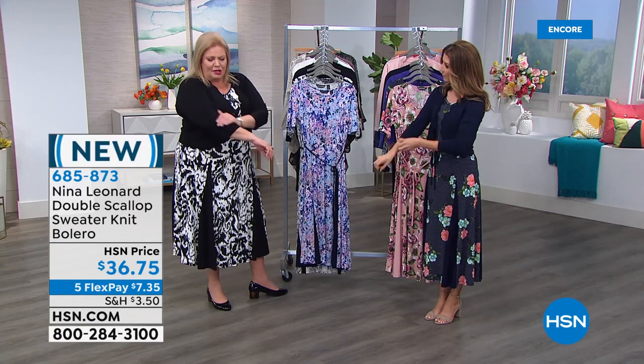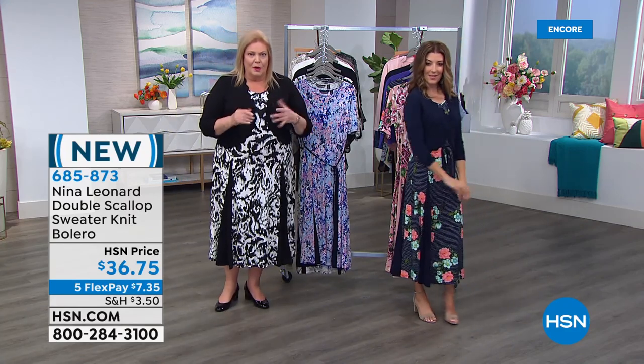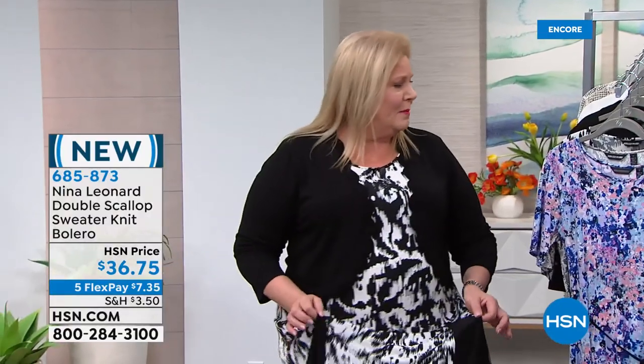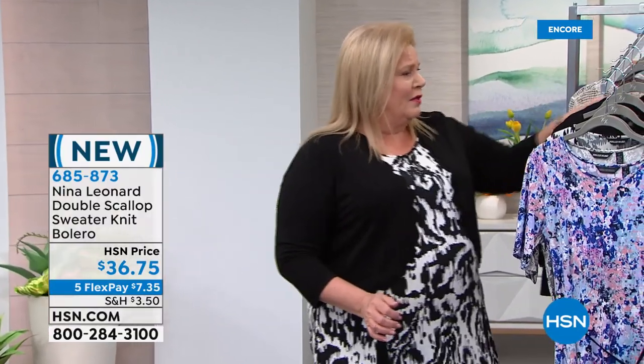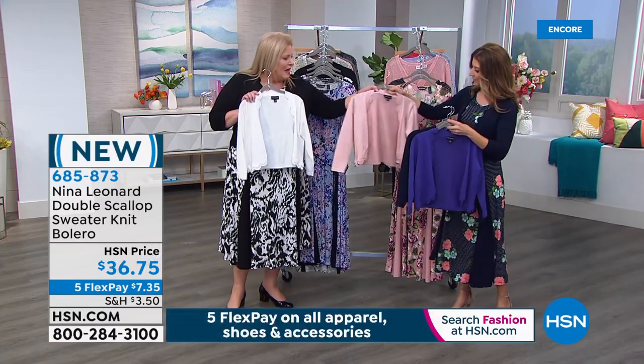It's rayon rich. It really feels great on the body. It's what we call our double scallop. We've done absolutely great colors. You picked the navy because it's done to your navy. I have the black, which of course matches my black insets. We also have the gorgeous white, which I believe we're calling ivory. We have the blush.